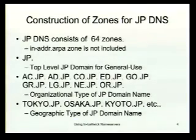Tokyo.jp, Osaka.jp, Kyoto.jp, and others are the geographic type of JP domain name.